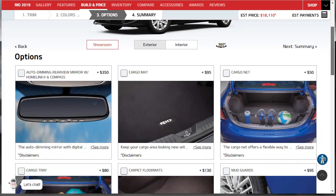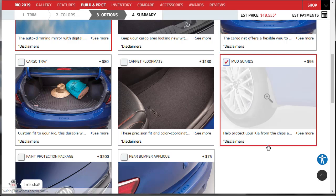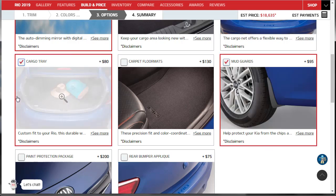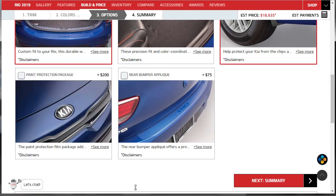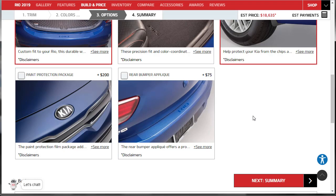Okay, let's look at a few options here. Auto dimming rearview mirror with a home link and compass. Home link lets you open your garage door and all that. I want that. The cargo mat, I want those mud guards. I like that. I like the cargo tray. I like the rubberized ones because that way if you spill fluids, it's covered. Here's that rear bumper applique. I used to talk about this stuff all the time. I haven't talked about it in forever. But when people open the trunk and they pull out packages and whatnot, they usually scuff the bumper right there. So a lot of these manufacturers start putting these little appliques and different things there so the bumpers don't get jacked up. I don't need one, but you might. So you might want to keep that in mind.